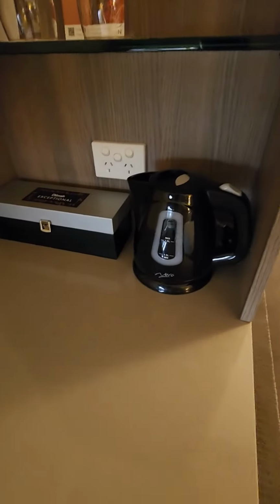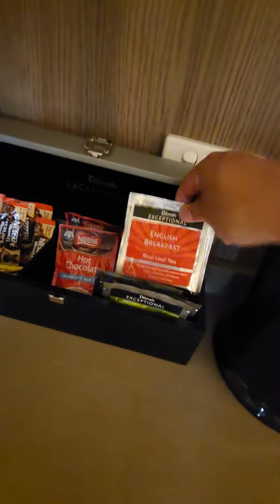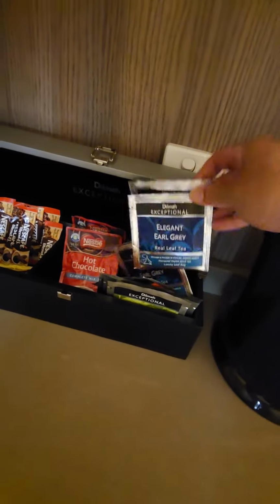This is a king-size bed. TV. Let's see where the control is. Two glasses, hot water, kettle, Dilmah tea. So you get a few of these. You get green tea, and English breakfast, and Earl Grey.